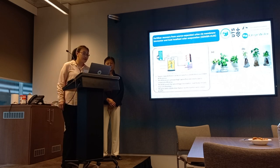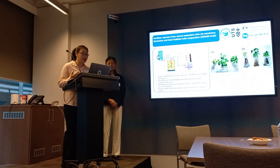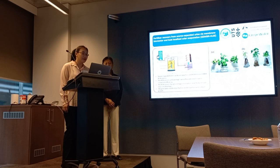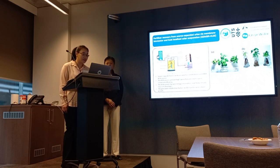The main research findings include, first of all, the salt-separated urine can be recovered as a solid fertilizer via this hybrid system. The heat localized solar evaporation can achieve a higher vapor flux and solar to vapor conversion efficiency. The system process has zero energy consumption, small footprint, and low cost advantages. And the generated solid fertilizer has an excellent performance in basil growth.